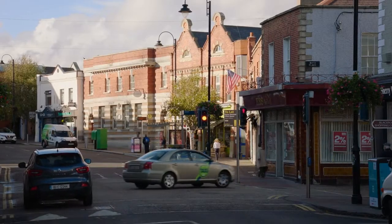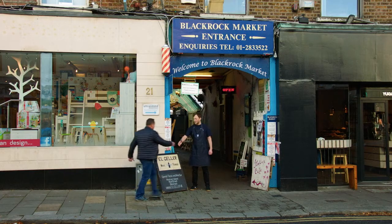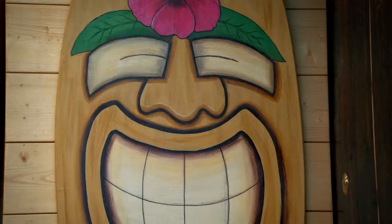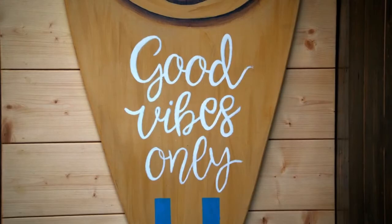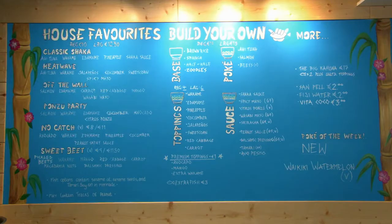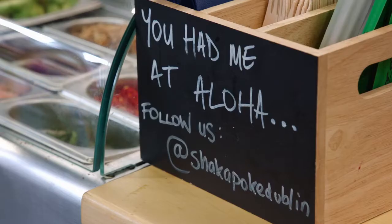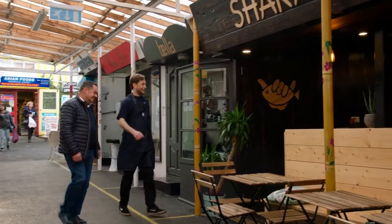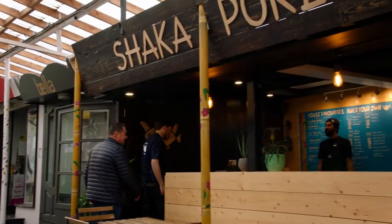I've eaten Japanese sushi many times in Dublin, but here in the Blackrock Market in South Dublin is something I'd never have expected to find: Hawaiian sushi. The food scene in Ireland is so exciting, with new restaurants and street food stalls opening up all of the time, catering to our demand for the latest thing. And Hawaiian sushi could be just that.